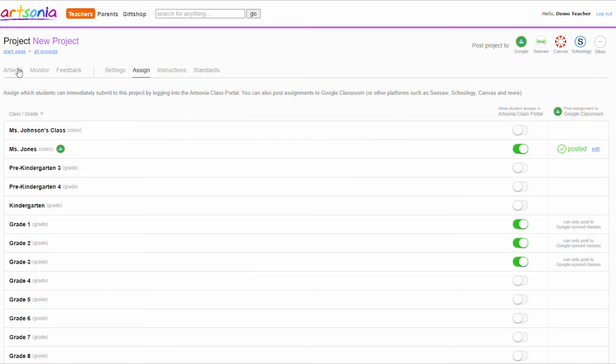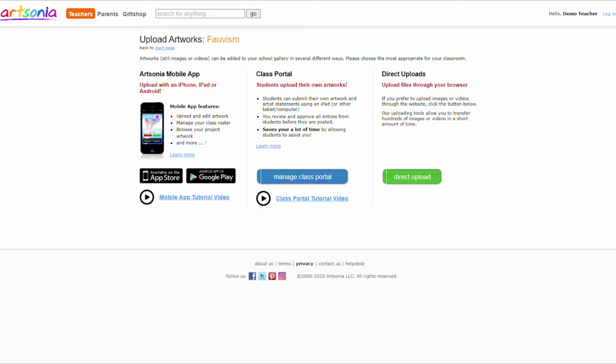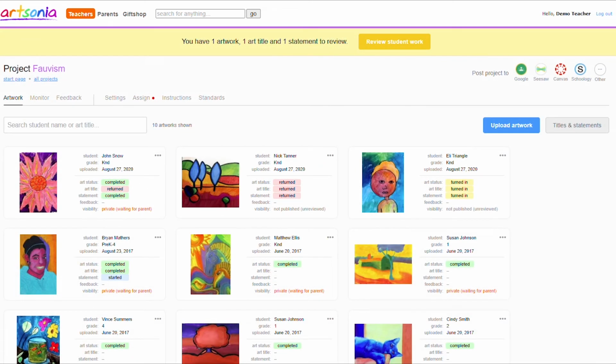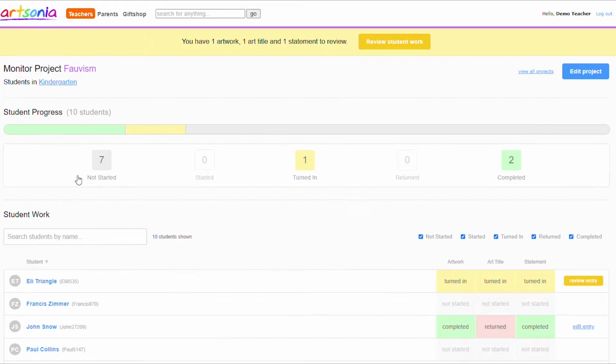The Artwork tab at the top will show you all the submitted artwork for that project and any artwork that is still in review. If you are planning to submit artwork on behalf of the students, you can click the blue Upload Artwork button here or use the Artsonia app to publish student artwork. You can keep track of which students have submitted artwork to a project by clicking the Monitor tab. Here, you have the option to monitor by grade or by class.